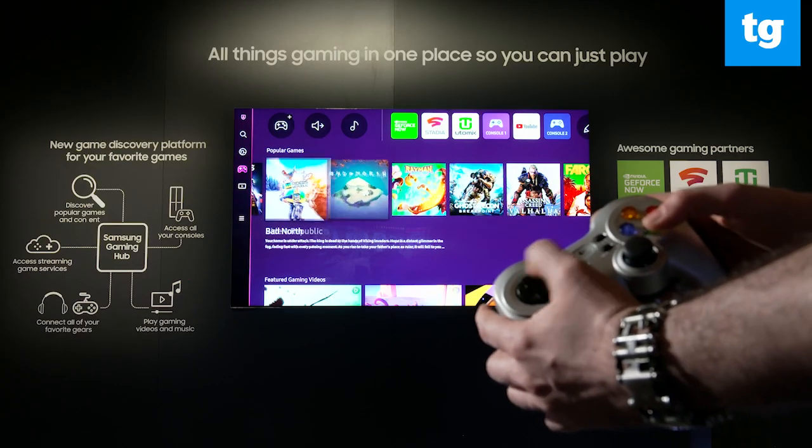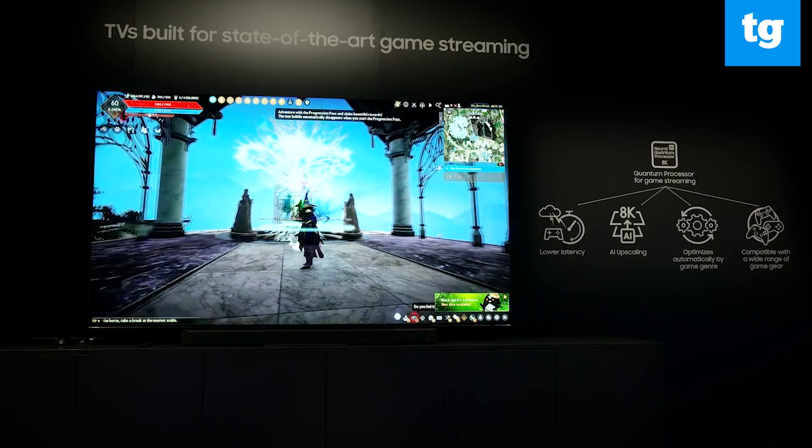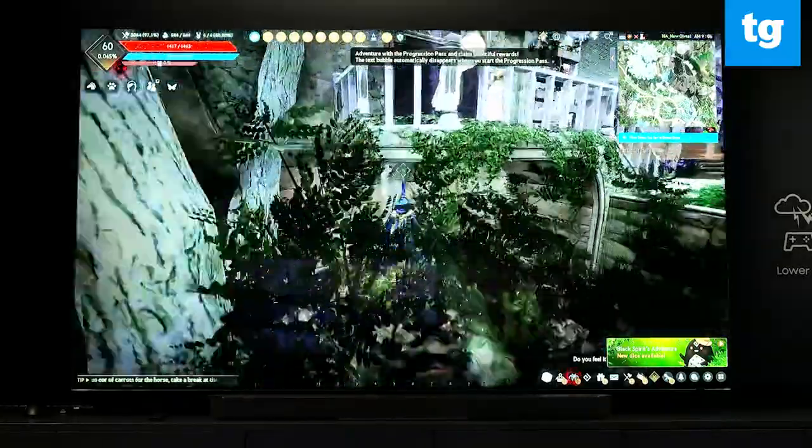Why all the new improvements for gaming specifically? It just has great attraction. Consumers love it. Consumers are home more than ever, looking for entertainment, and gaming is a great escape from some of the realities in life.